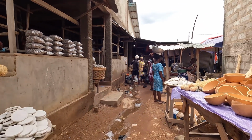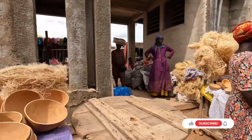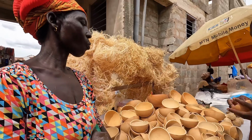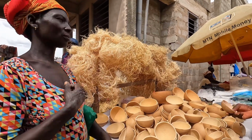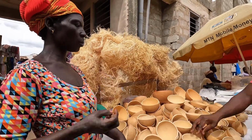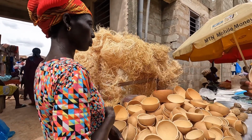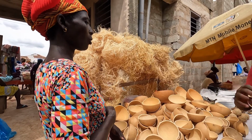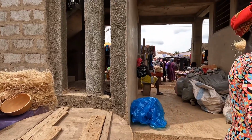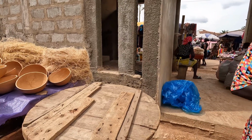And we are about to buy some of these calabash. I don't know if that's what you call it in your country, but calabash is used for fetching water. You can eat from it. It's very natural. Instead of using plastic bowls or other types of plates, you can just use the calabash. If you use the calabash for something else in your country, you can let us know in the comment section down below. And if you have another name for it in your country, you can also tell us what you call it. Okay?